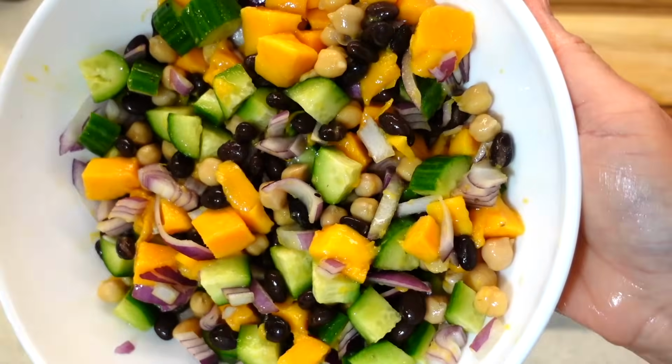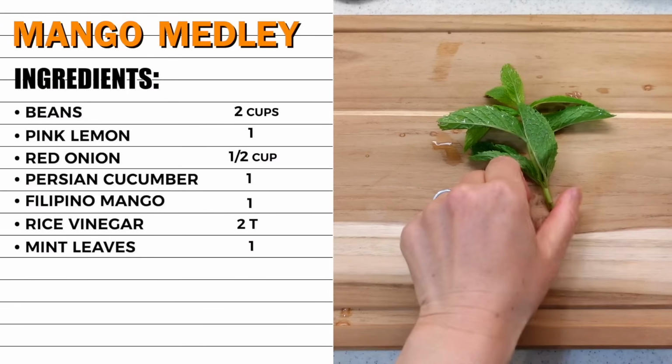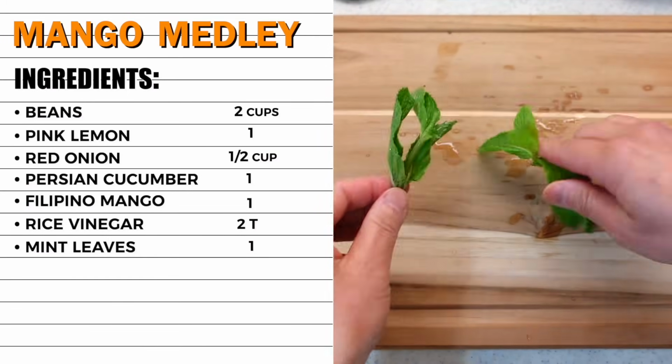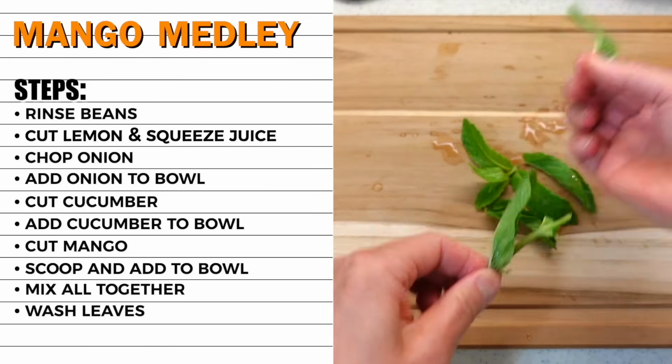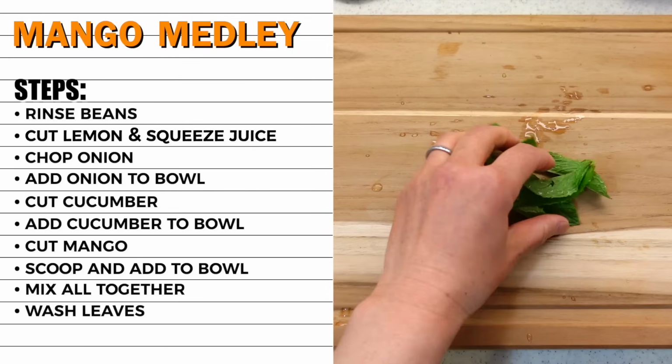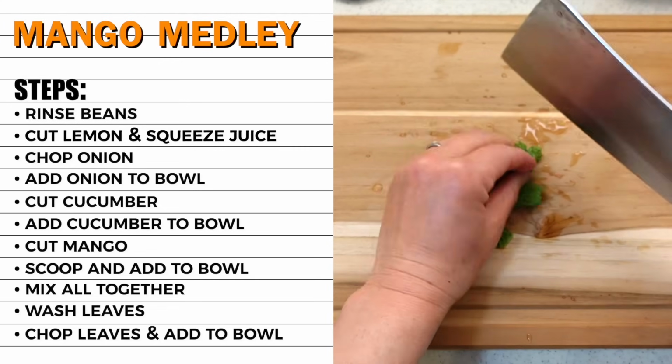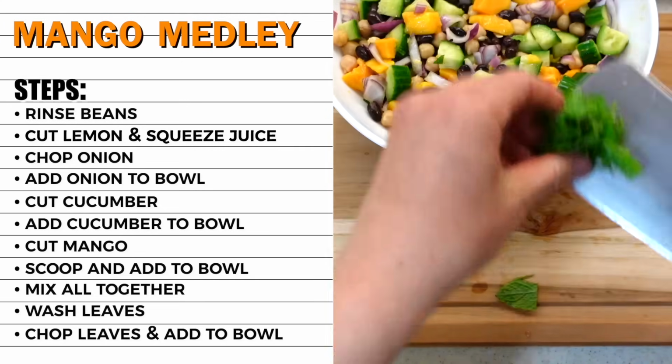Now, I really like to make this taste more gourmet, and I've noticed that gourmet restaurants use fancy herbs. Now, I'm going to add mint to this salad to give it a more refreshing, fancy taste. Now, remember, always wash your leaves. And you really just want to use the leaves and not the stems. The stems can be as hard as twigs. And I just simply pick the leaves off and then I dice it and add it to my salad.